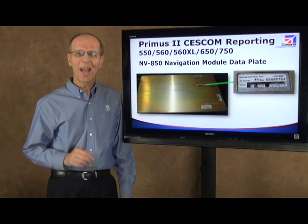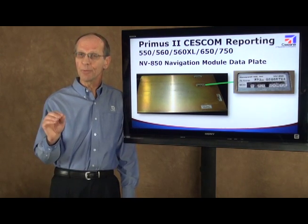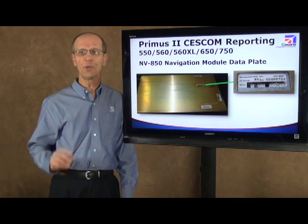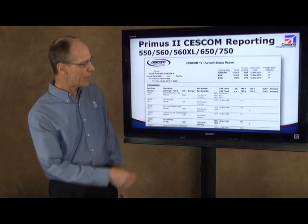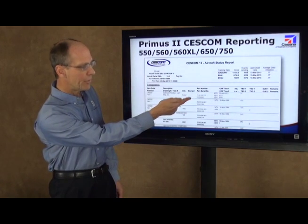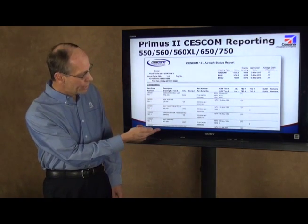Since the integrated units and each of the modules inside bear different part and serial numbers, and the Primus II system is designed to allow individual module replacement, CESCOM has separate line items for tracking each of these components. In this CESCOM 10 report from a Citation 5, you can see the installation information for the number one integrated navigation unit on this top line. This line shows the installation date, the part number, and the serial number. Below it, you can see the information for each of the four modules that's inside the integrated nav unit.